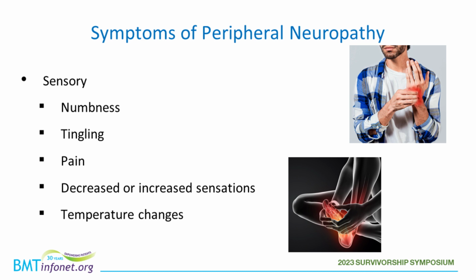You can have decreased or increased sensations and temperature changes. So a lot of people will say their toes always feel freezing cold. People sometimes explain this as electric sensations going up or down their feet or their hands. Or something feels like something's in their shoe when there isn't, and they're constantly checking to make sure they're not stepping on anything. It can feel like you're walking on pebbles.